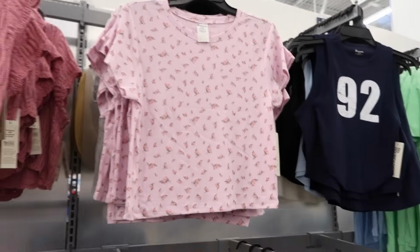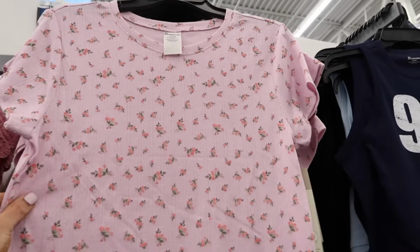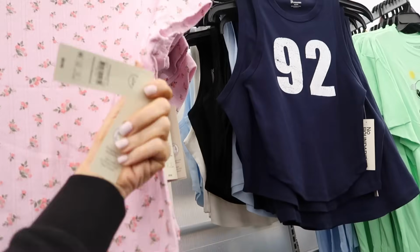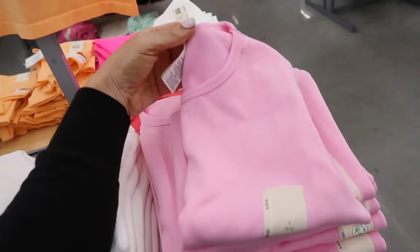Also new pointelle floral tee from No Boundaries. So this has that crew neckline, short sleeve, more of a boxy fit. This is the large, that's the medium, and they are going to be $9.98. They have a new style of seamless tee.